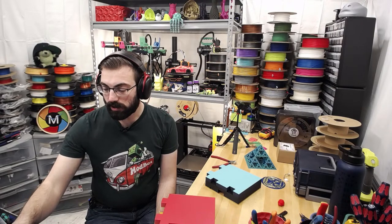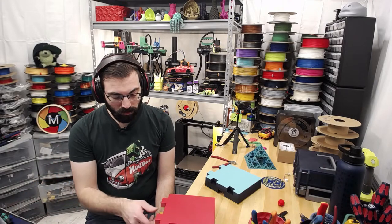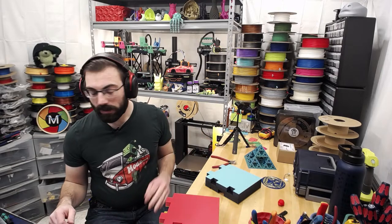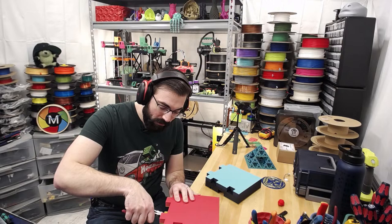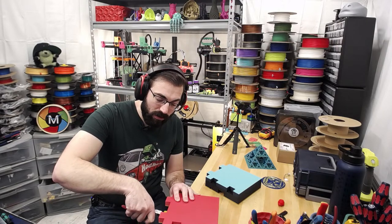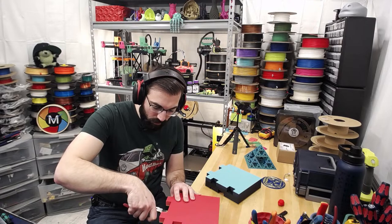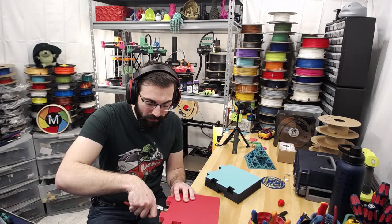There are different types of PEI: textured, smooth, satin, all kinds of PEI. So get whatever finish works best for you and the materials you're printing. Look at the compatibility, because with something like TPU, you might not want to print on textured PEI, but some textured PEIs might work fine. So just look around and read up on compatibility for materials when searching for a build plate of any type.